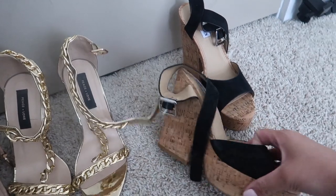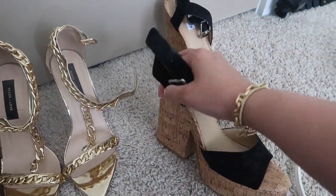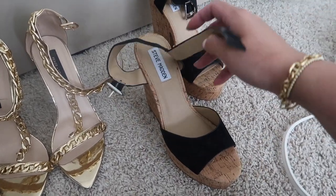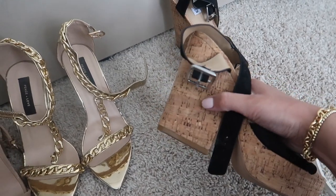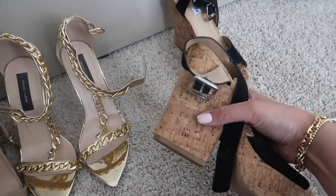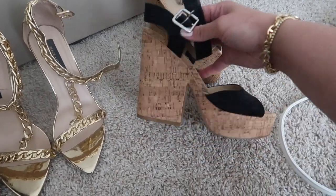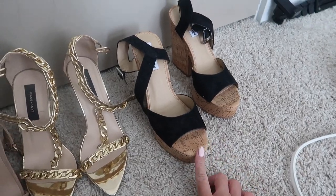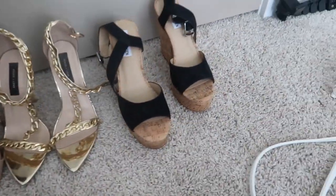And then last but not least, I have these really cute sandals. I bought these 2 years ago to wear in Mexico, and I wore these everywhere, and they were so comfortable. These are Steve Madden, and this is like, I don't know what it's called, but it kind of reminds me of a cork board or like wine corks. So yeah, they're really comfortable, and all of these I believe are size 39 European or 8.5. So those are the shoes and sunglasses I'm going to list today.